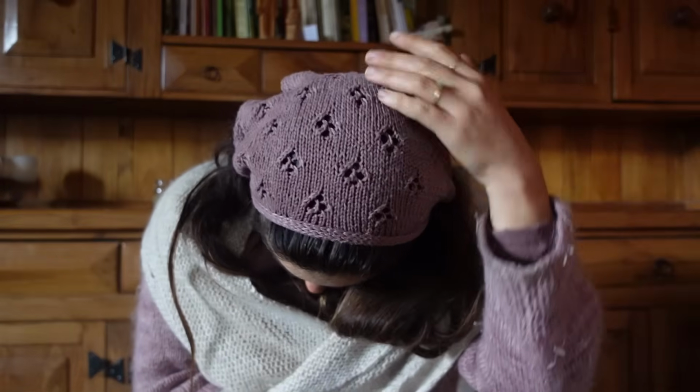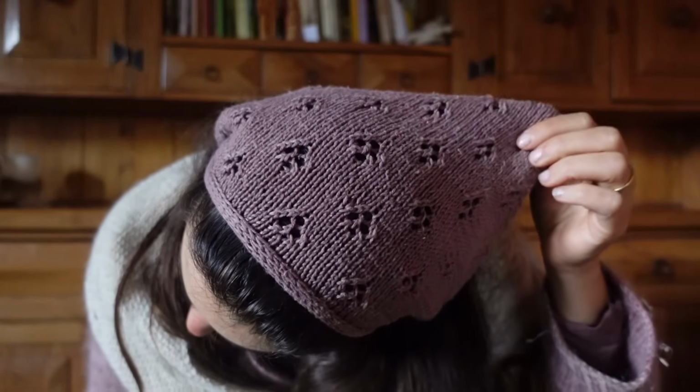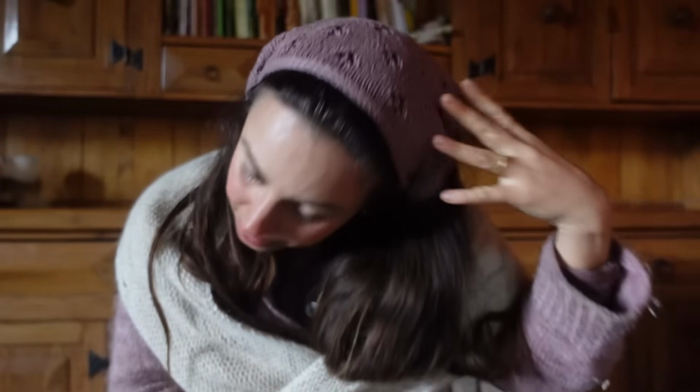And then I'm wearing a bandana just because I have dirty hair. I need to wash my hair, but it's a bandana. It's a little pattern that I test knitted more than a year ago, I think. It's called the Romanticist bandana, and it has these little flowers, yarn overs, lacy flowers. Super simple pattern, highly recommended. And this is knitted with a bamboo and cotton blend yarn. I don't remember the brand.